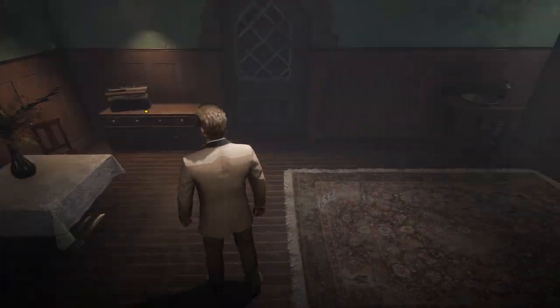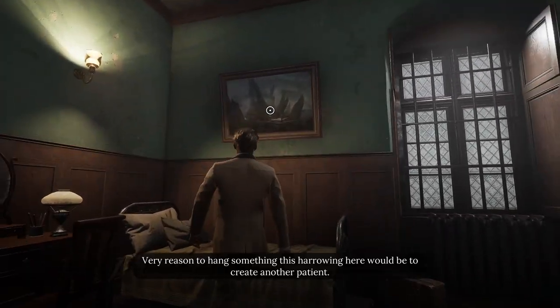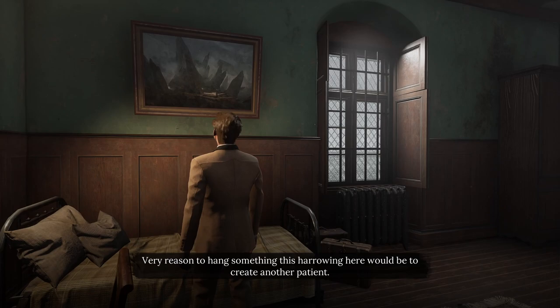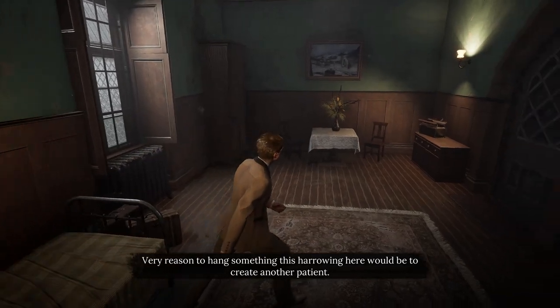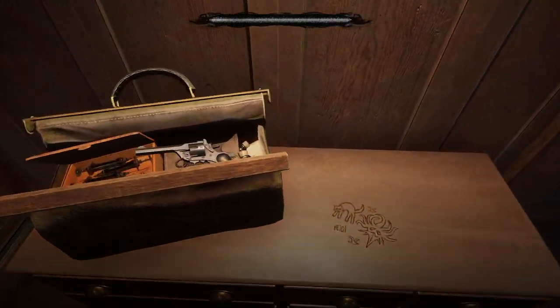Okay, did I miss anything? All right, we got one up. Painting. The only reason to hang something this harrowing here would be to create another patient. Yes, indeed. Art can do that.